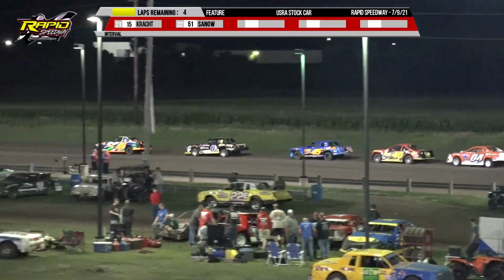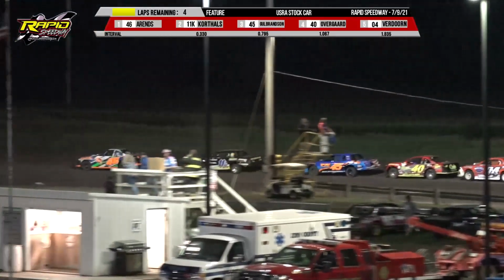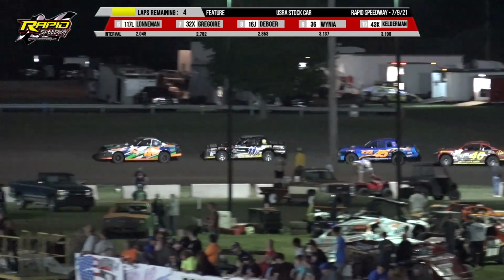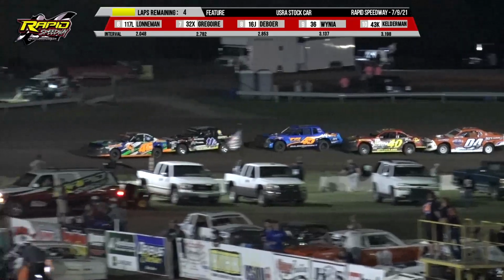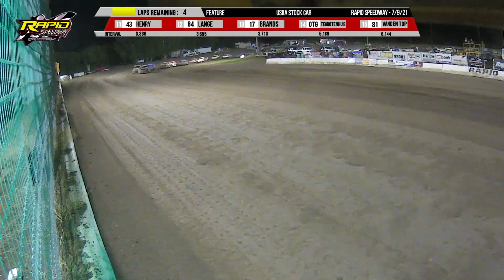Colton Aaron's, your race leader. Aaron's, Cordles, Galbranson, Overgaard, and Verdorn, your top 5. Colton Aaron's leads them back to the green flag. USRA Stock Car A feature back under green.